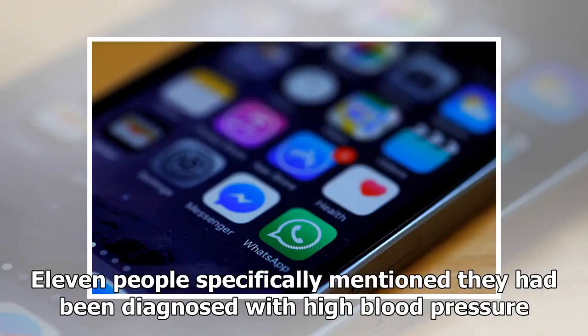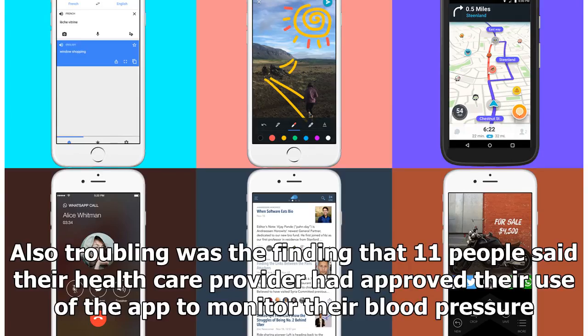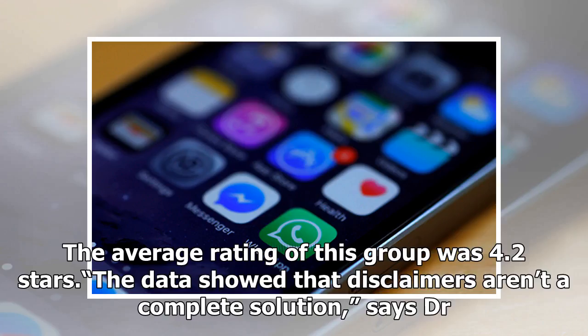Eleven people specifically mentioned they had been diagnosed with high blood pressure. Another person had kidney disease, and yet another was a recent recipient of a heart transplant. Also troubling was the finding that 11 people said their healthcare provider had approved their use of the app to monitor their blood pressure. In fact, 6 of the reviewers identified themselves as medical professionals: 1 doctor, 4 nurses and 1 unspecified clinician. The average rating of this group was 4.2 stars.